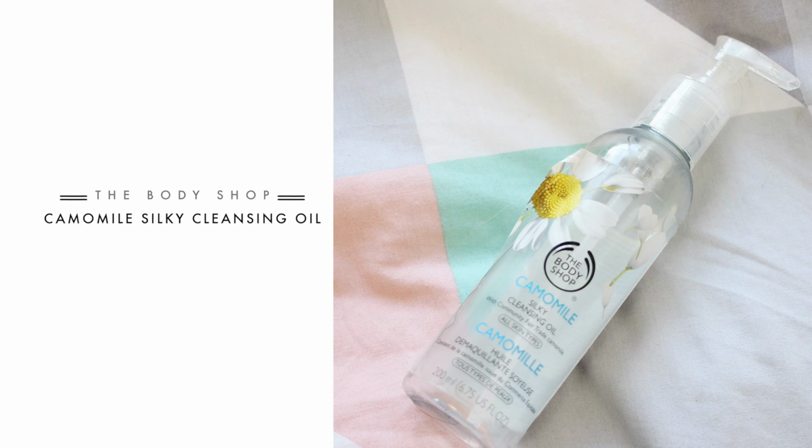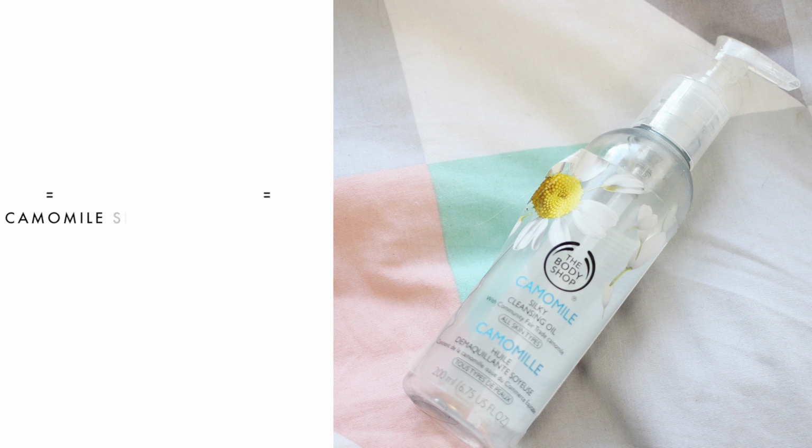So let's get cracking. I'll start with skincare first, and the first thing I have is the Body Shop Camomile Silky Cleansing Oil. I've had this for a while. What I will firstly say is this is such a bargain. I think it's about £13 and it lasts absolutely ages. I've had this months and months, and it's just a really nice, silky, as the title would suggest, facial oil that you use to cleanse the face. Gets rid of everything, mascara, eyebrows, eyeliner, the lot. And it even gets rid of a seriously bold lip, which is quite a hard thing to do.